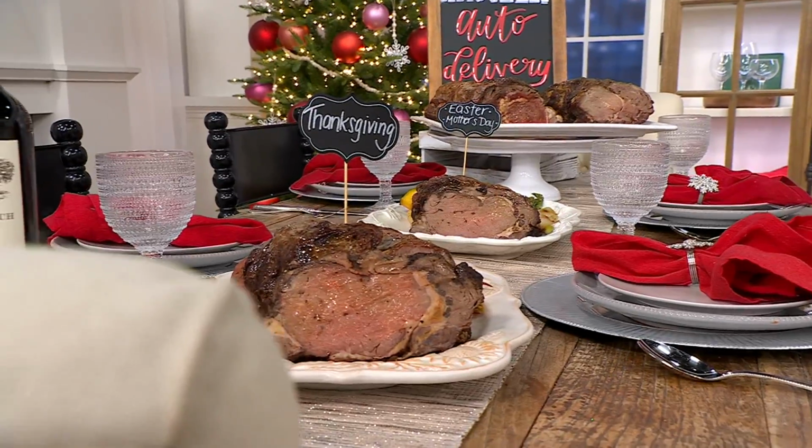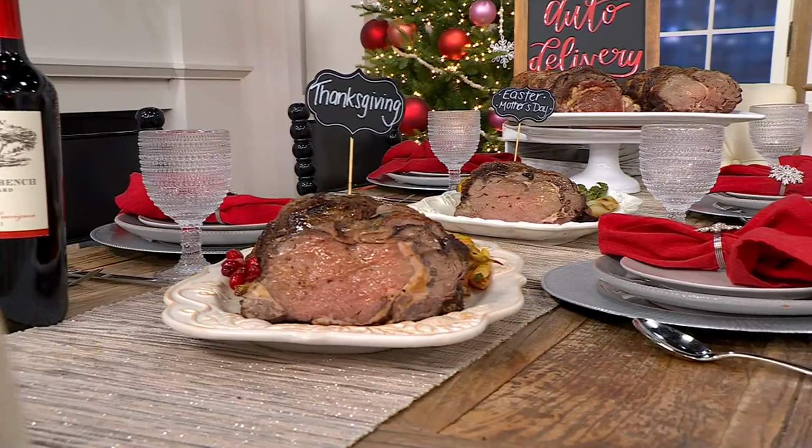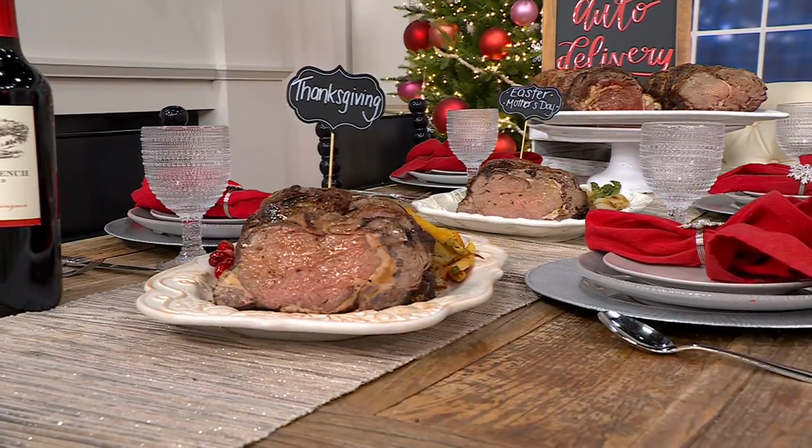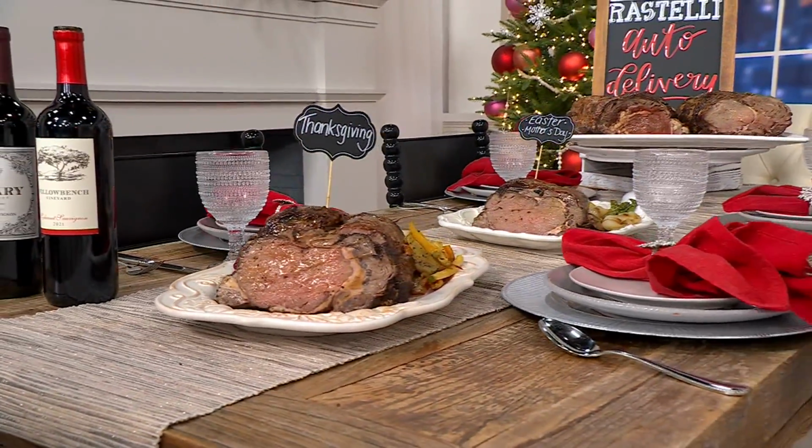And here's the other thing. Ray has made this easy, and I'll tell you why. I figured this out a couple of years ago working with Ray. He doesn't want you to mess up his good meats. So what he does is he makes it so that it is basically goof-proof.